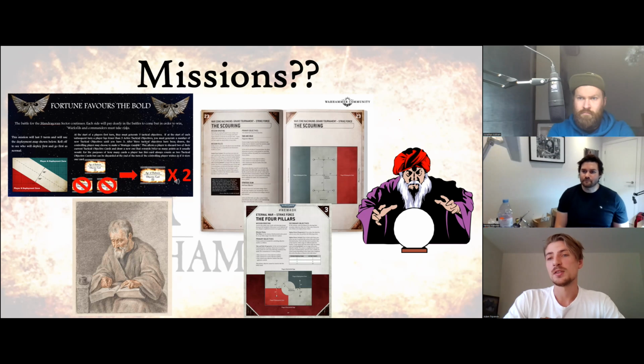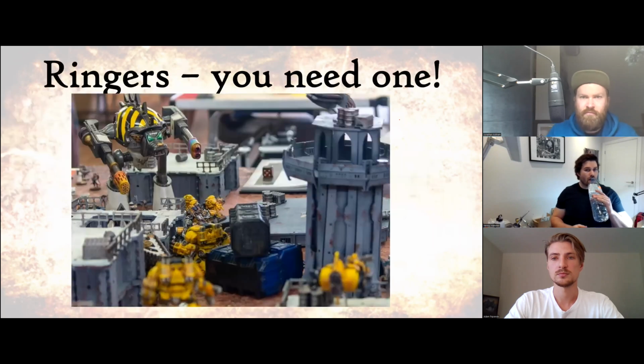And have variety too. So not all objectives need to be kill points or have a kill point element involved. There can be end game parameters as well that you can add in there, and also changing up secondaries is a good idea. Yeah, definitely agree. Awesome. Let's have a look at the next bit, John.